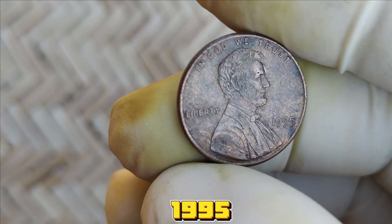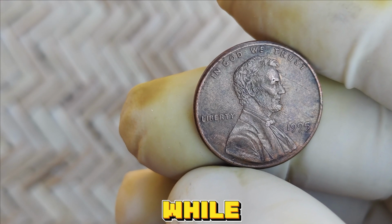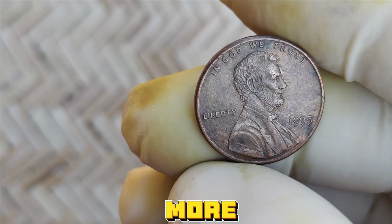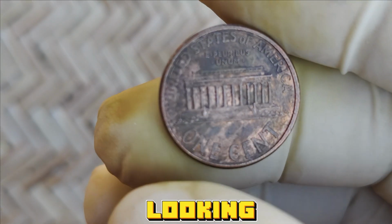A regular 1995 doubled die penny might get you $20 to $50, while a sharper, well-preserved one could bring in $1,000 or more. But if by some miracle you discover an Ultra Lincoln penny, you're looking at millions.